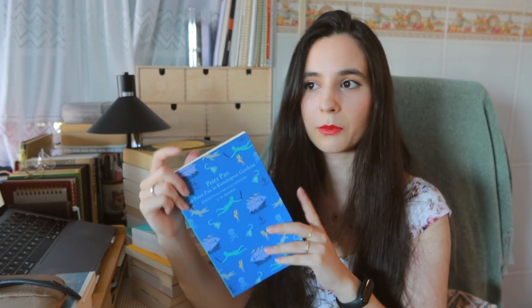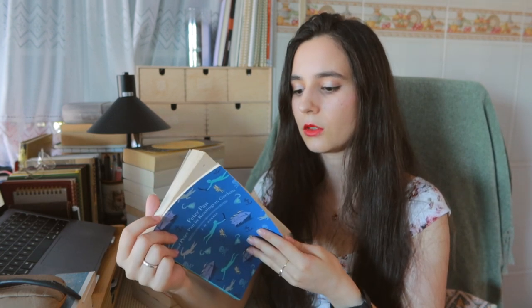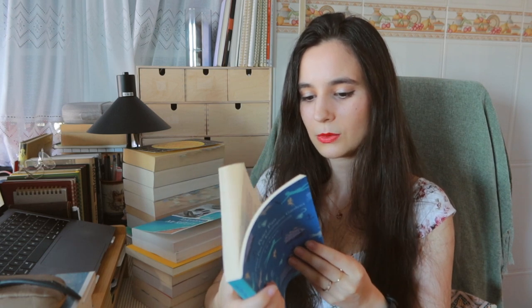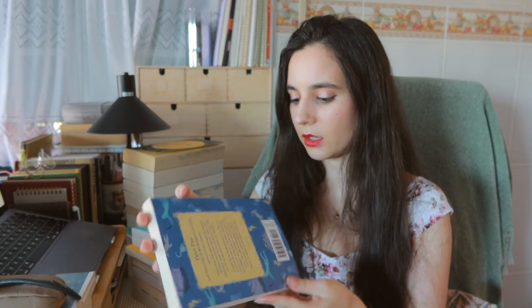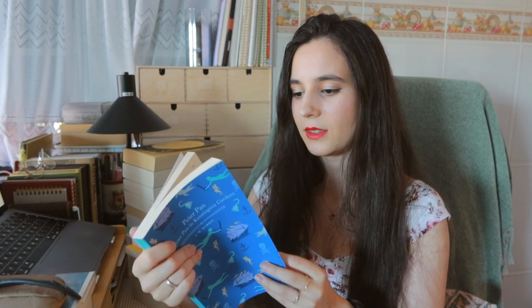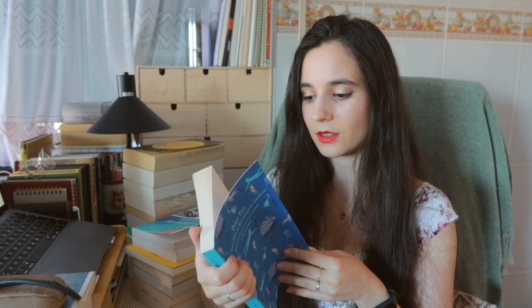I did read Peter Pan when I was really young, but it wasn't the original version, it was the version for children. I'm really excited to get into this one. It also has illustrations, which I really love. I also bought this book secondhand, but you really can't tell because it's in pristine condition. When I opened it and saw that it had illustrations, I was really happy, and I felt really lucky that I was able to pick this up because I wasn't expecting it to be so pretty and in such good condition.